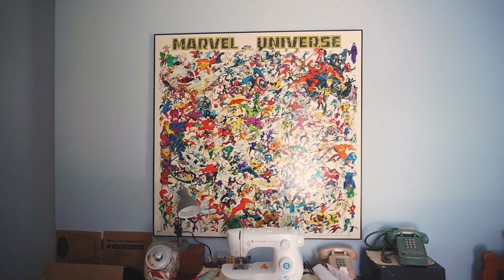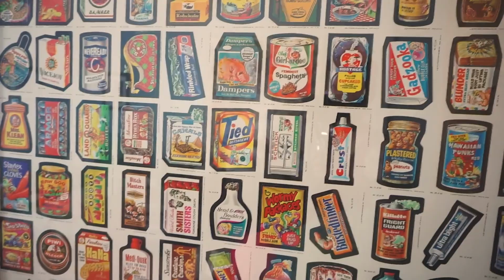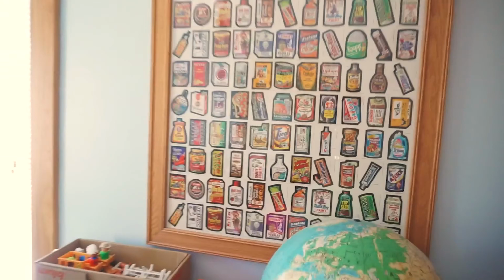And then over here, they have more cool art. It's Wacky Pack cards. Shout out to Wacky Pack cards. Is anyone old enough to remember these? Basically satirical branding in trading card format. Of course, this is just a collection of them. My mom really likes Wacky Packs.